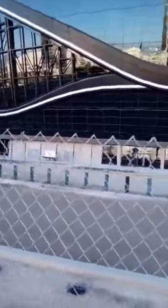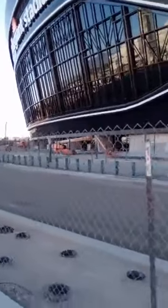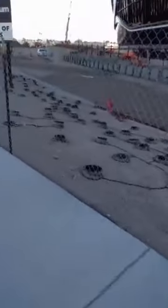So here you go. So as you see, at some point they're gonna pave all this right here, that's all gonna be pavement. So they're gonna put a bunch of bushes right here to deter people from trying to cut into the stadium. There you go. Allegiant Stadium, future home of the Raiders. So it's gonna be all trees right here at some point.